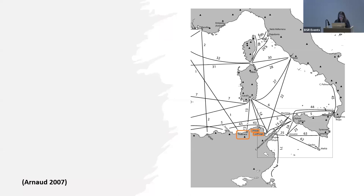This weird map that in a way reminds of ski resort maps is taken from Pascal Arnaud's book on ancient sailing routes in the Mediterranean, and gives us an idea of how interconnected the Mediterranean was and how many options and alternatives were available to reach one place from another. What is interesting for the purpose of this talk is the three ports that I have marked with the orange squares, namely Tabraca, Utica, and Carthage, that, as we can see from the map, had a direct connection with Sardinia through these routes.